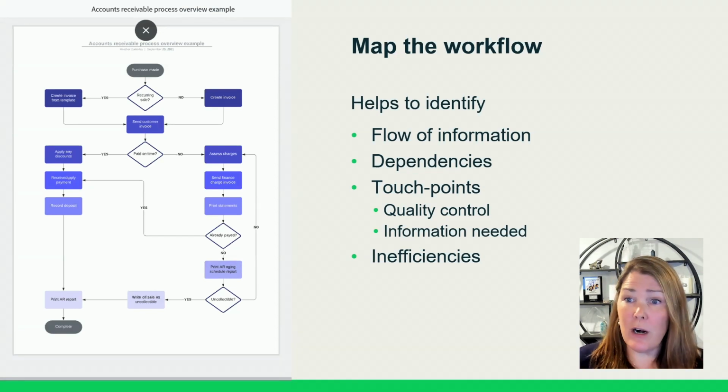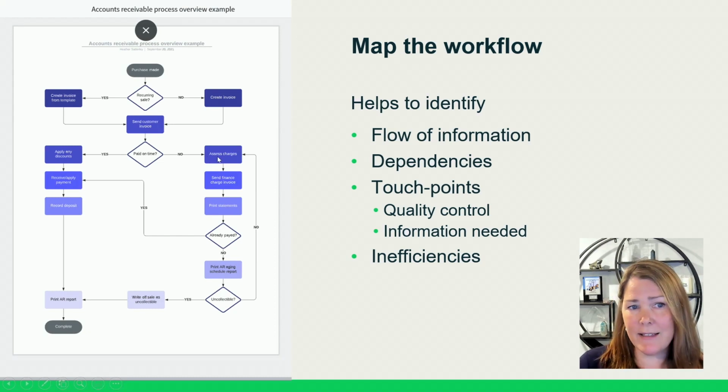So creating a flow chart really helps to identify those steps that are outside of the applications and get a full picture of what's happening in the process. So in this example, you can see here, we have an accounts receivable process overview example. We're saying, okay, a purchase is made by a customer. We're going to identify this decision: is it a recurring sale? If it is, then we're going to create an invoice from a template. If it isn't, we're just going to create an invoice. Then we can see that it's going to send the customer the invoice as the next step. Did they pay it on time? Yes. Apply any discounts? No. Assess charges, right? And you can see that each step in the process is looking at what's happening.